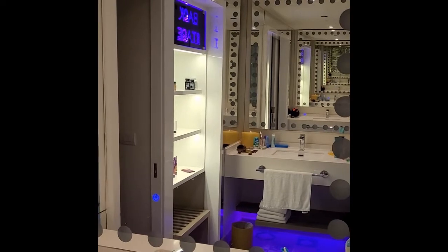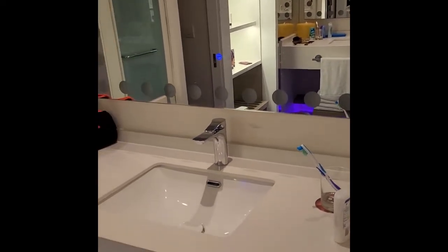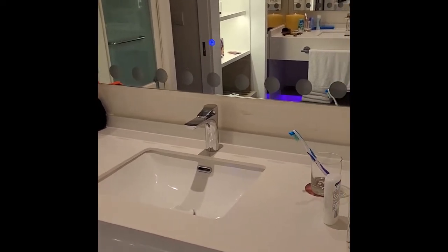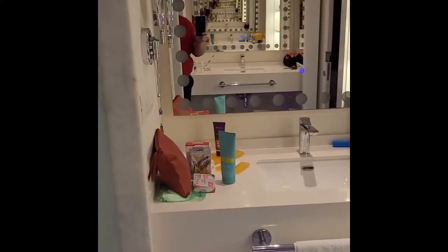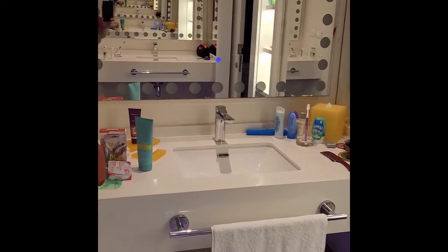Has separate sinks. This way my wife cannot encroach on my side. So all of my stuff was safe and secure over here. And then she had all of her stuff over here. Never had to take her stuff out of my sink.